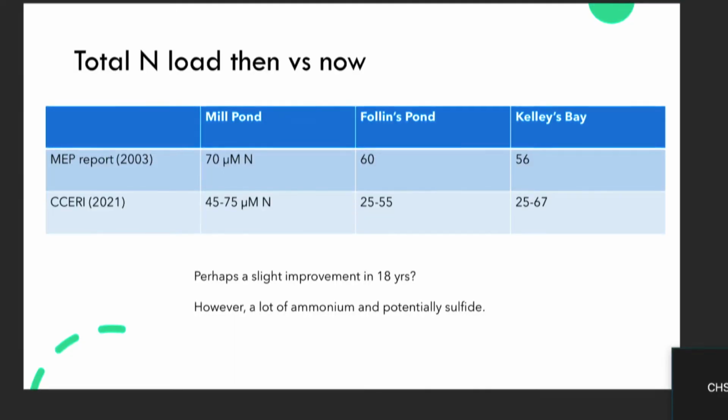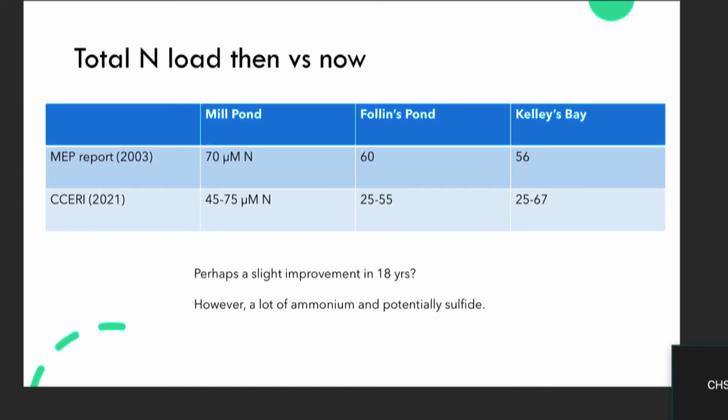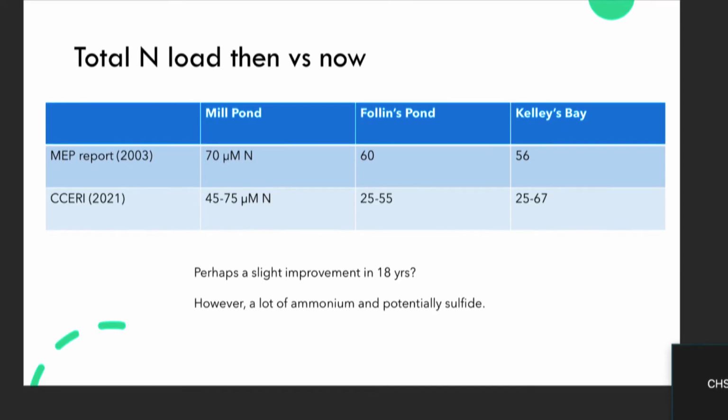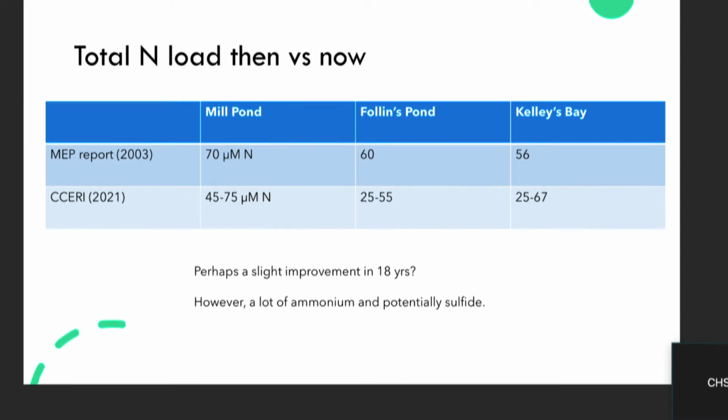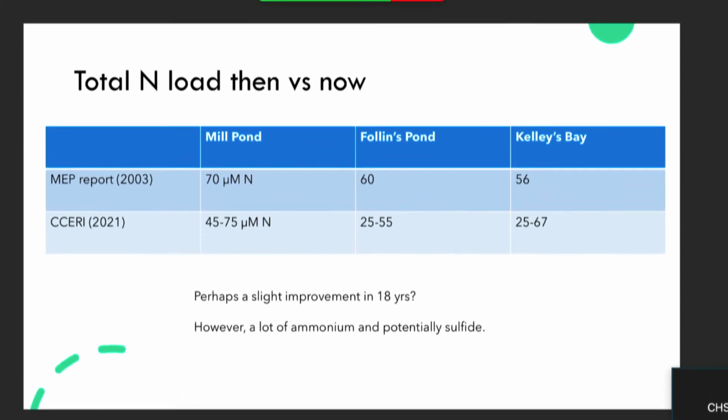So if we just look at the dissolved data from 2003 to now, we see we're roughly the same. We're still right around 70 with a pretty big range over the course of the summer. In Mill Pond, similar. In Fallon Pond, similar. In Kelly's Bay, similar.